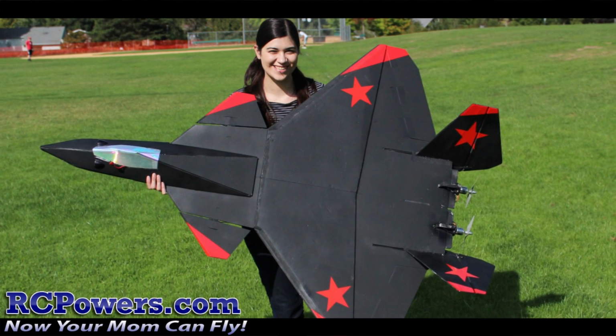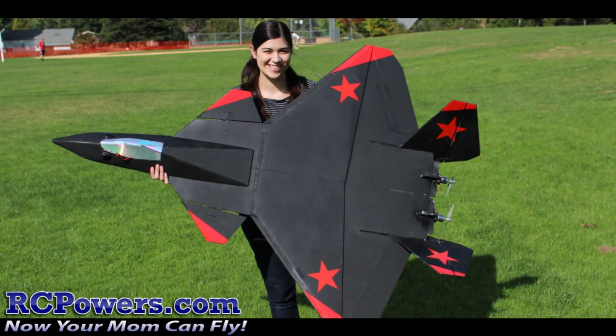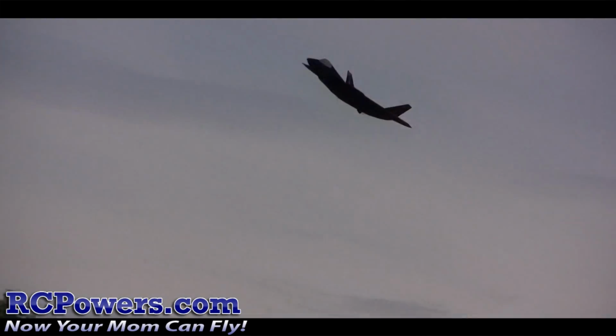All right, so here's the flight report of our radio controlled J-20. Here's the bottom line of what we found. The plane is unusually aerodynamic. It flies much faster and smoother and sleeker through the air than we were expecting.